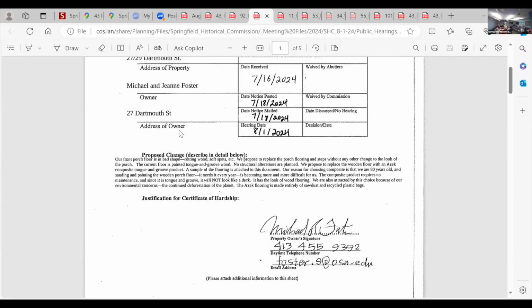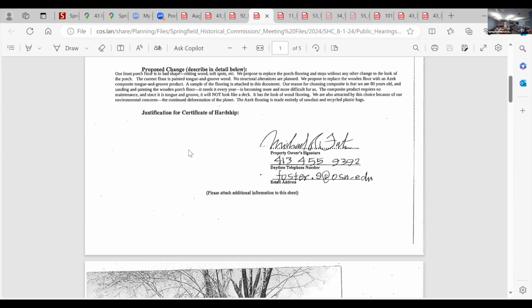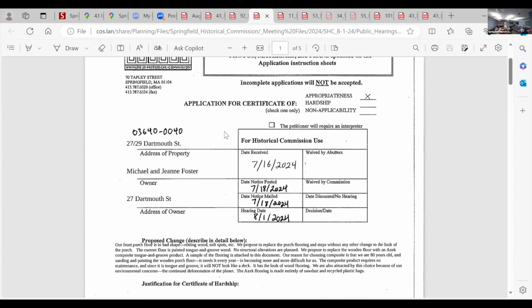Composite product is better than this. It will not look like a deck. We have some recent wood floor. They're also attracted to this product because of environmental concerns, since it is entirely solid, recycled decking. Okay, well, I don't know if that would be appropriate material.